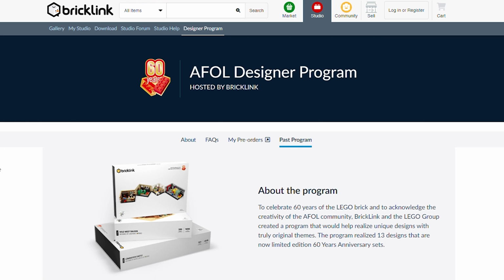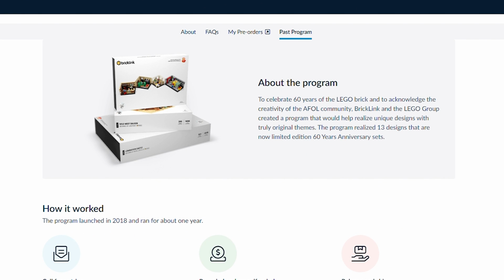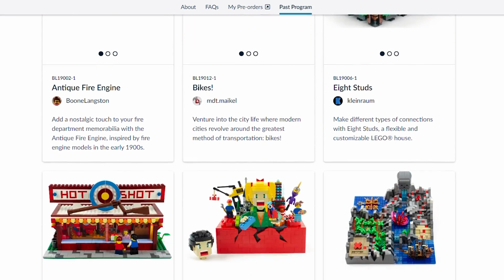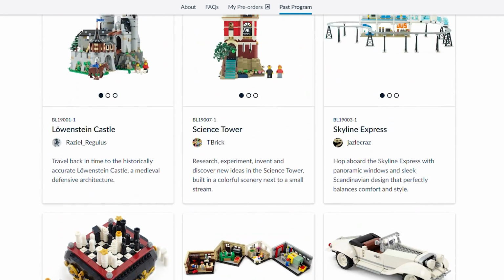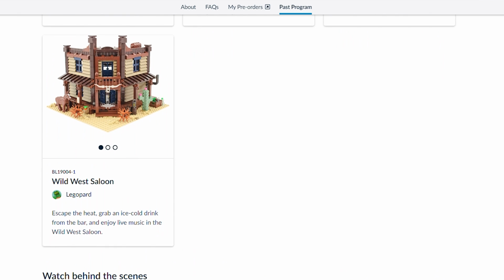The first similar program was announced in 2018 and it was called the Eiffel Designer Program. It was launched to celebrate 60 years of the Lego brick, and designers had to submit their digital entries in BrickLink Studio. 16 finalists were selected, and at the end 13 designs were released.